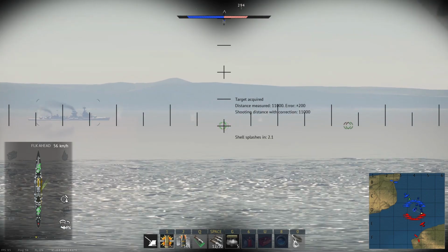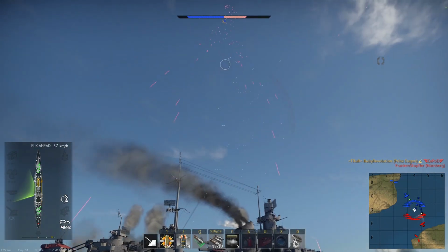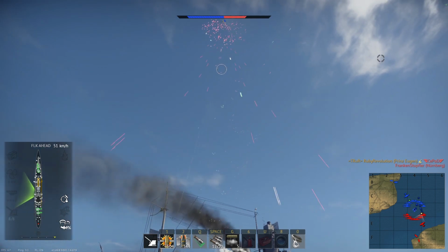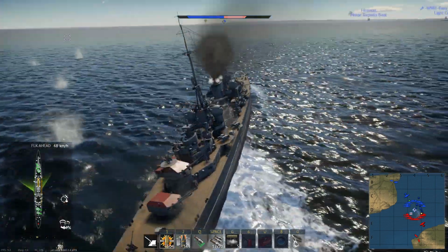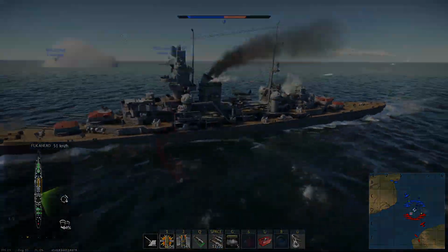3 seconds. Why does the gun go up like that? Oh, there we go. We got the Nuremberg as well. Oh no, no. Get him in. Holy shit, look at that AA go. Missed. Thank God for that. That was truly terrifying.